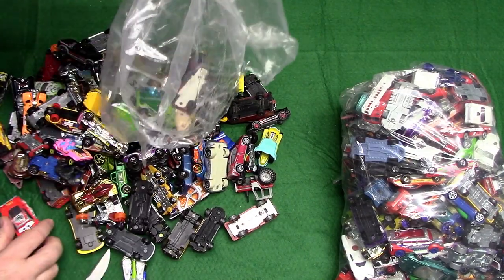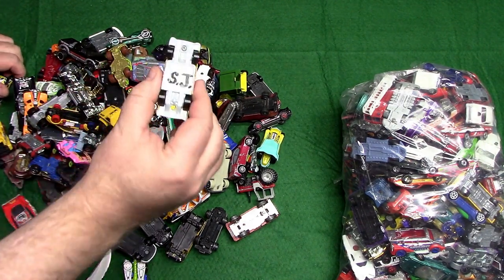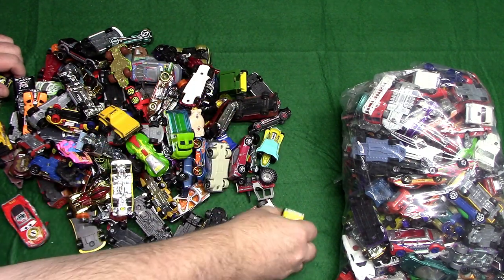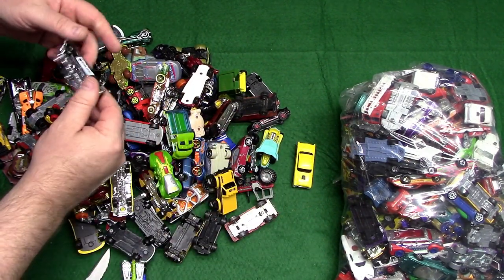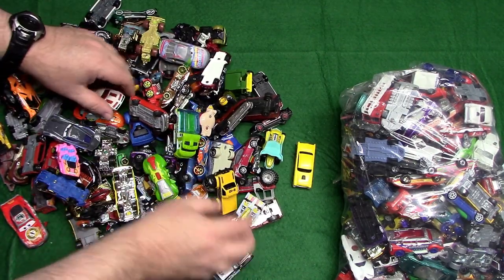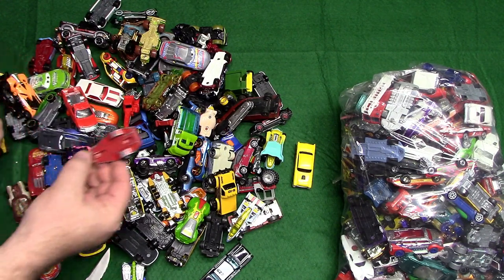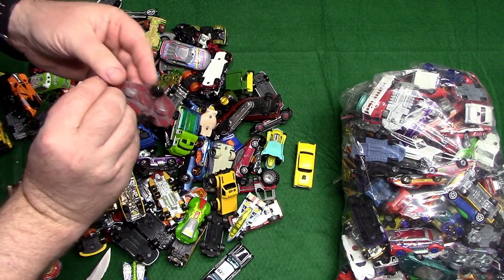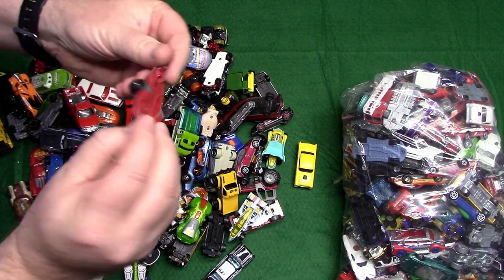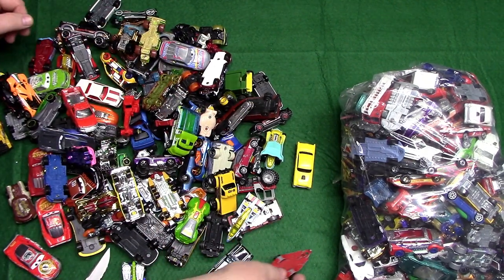How many? Okay. There you go. Someone marked their initials on the back side of that. SJ. Oh man. Let's see if there's any standouts for me right out the gate on these. There's a little trailer. That's pretty cool. Cycle trailer. That's actually kind of cool. I don't have a cycle trailer.